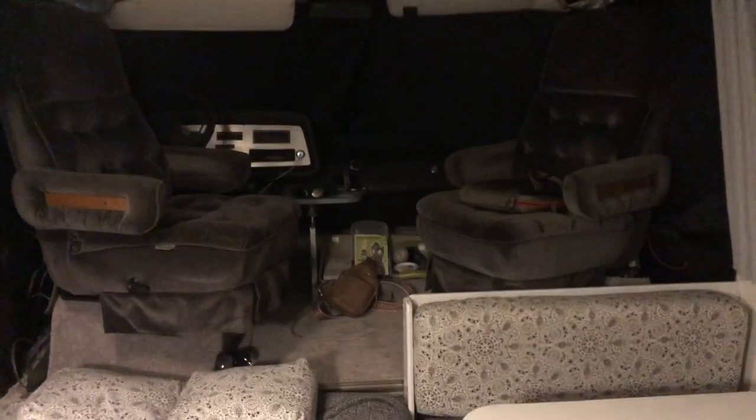So here we are all at night, all cozy. There's the Old Faithful running there, but the thing works good, and it's been great. So it's time for bed now.